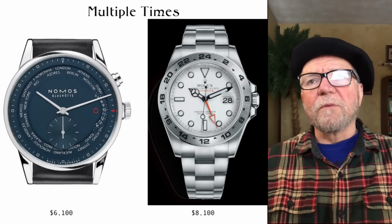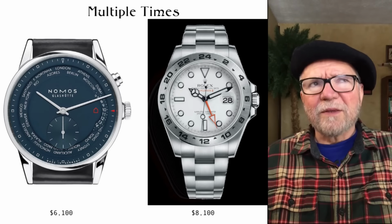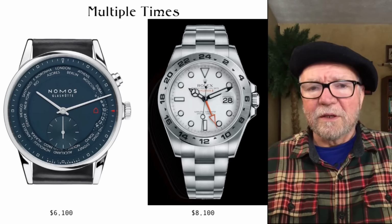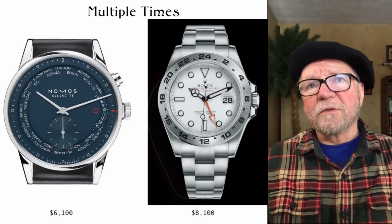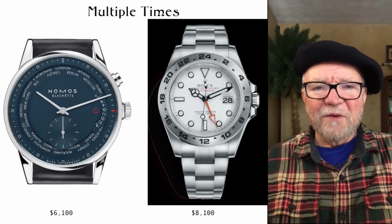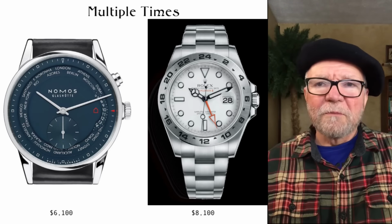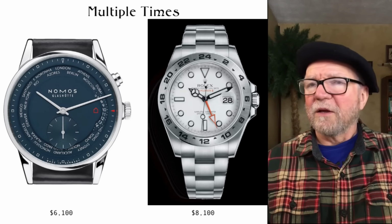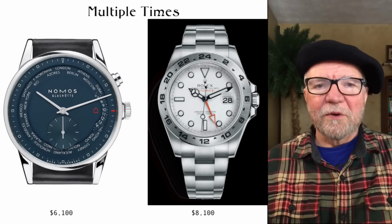Now, the next one, these are for multiple times. I didn't find a world timer for under $10,000 by Rolex. I think one of the yacht models has the world time, but not under $10,000. Okay, now these two watches, the one on the left is the Nomos Zurich World Time. It has a cool German name that I'm not going to mispronounce for everyone. Then on the other hand, there is the Explorer with the GMT, $8,100. Happens to be an Explorer I really like. I think it's referred to as the Polar because of the white dial. But I also like that new Nomos that they have as a world timer with all the cities around it.